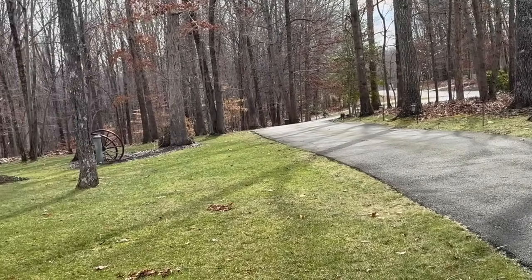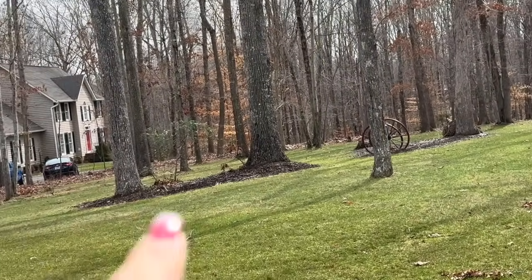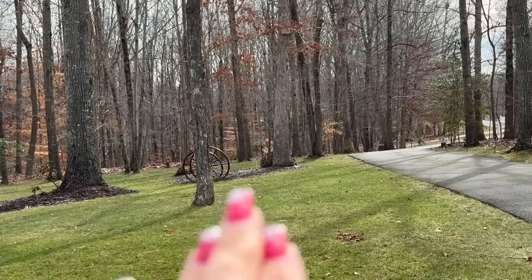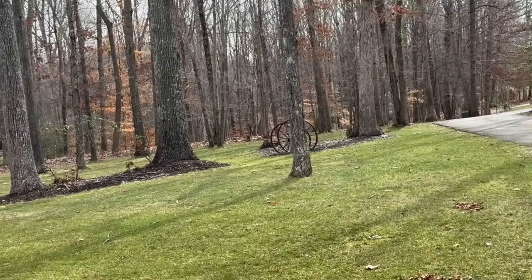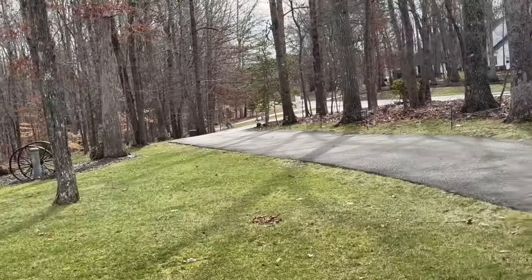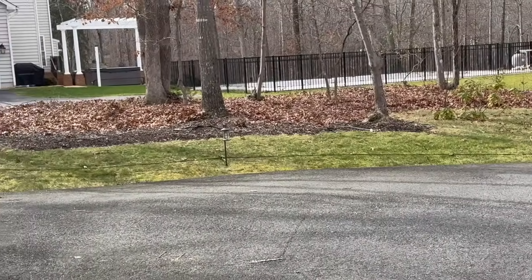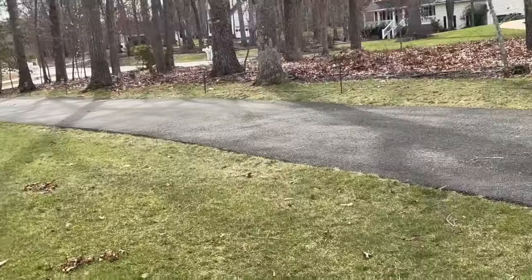So, he's thinking of doing one in the flower bed, or a few in the flower bed there, and maybe over there with the wagon wheels, and spattered throughout the yard. I'm not sure what he'll come up with, but he is so good with this stuff that I know it's going to be beautiful. So anyway, I wanted to show you that.